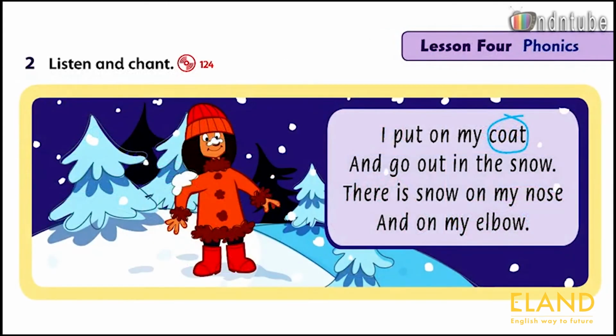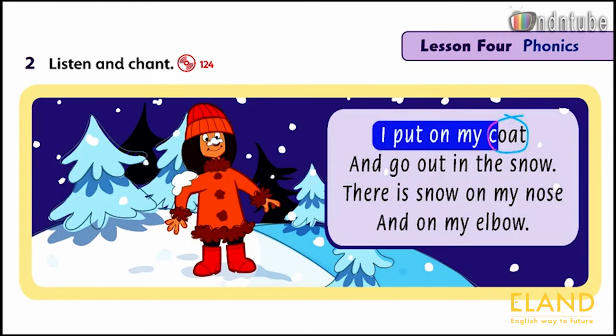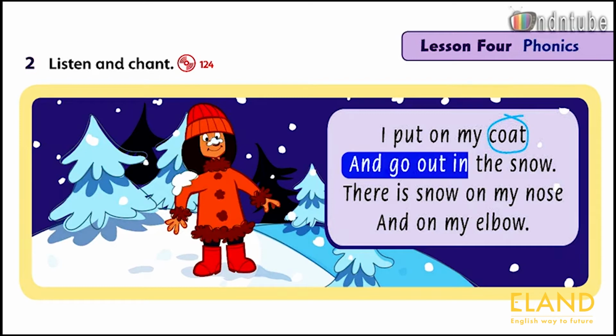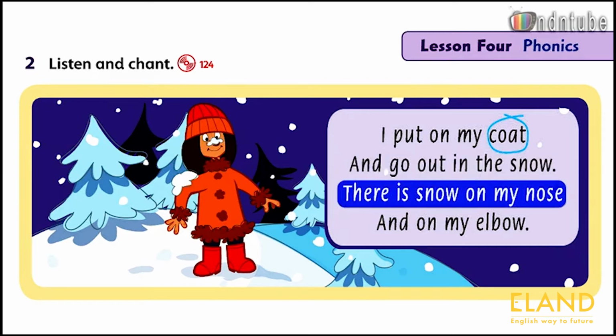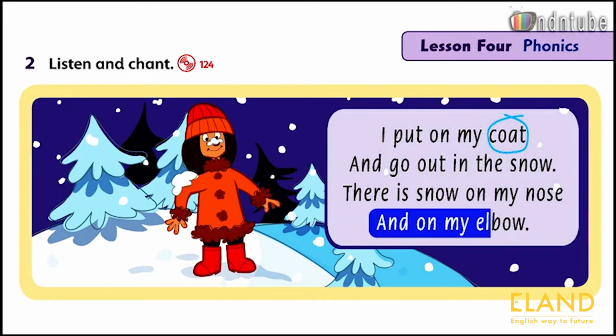Listening 124. Listen and chant. I put on my coat and go out in the snow. There is snow on my nose and on my elbow.